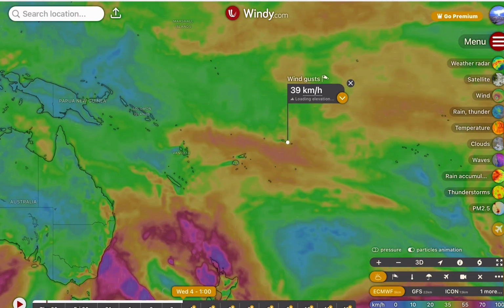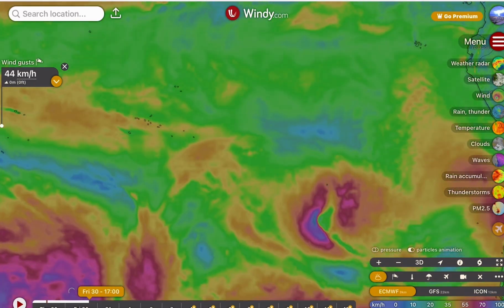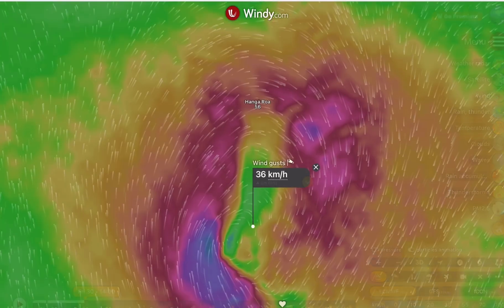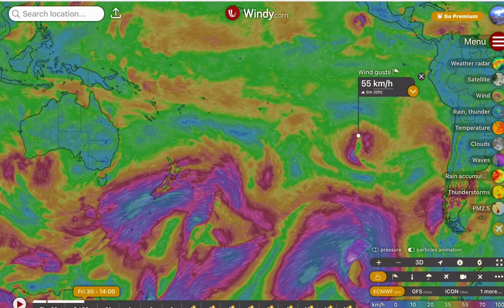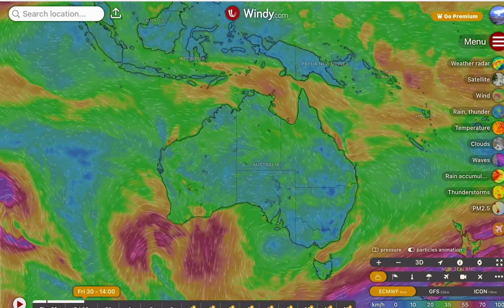So June 2nd, June 3rd still shows slightly gustier winds in a few spots there. And yeah, so stay safe. By Friday the 30th, there's this low pressure just south of Easter Island with slightly higher gusts in a few spots, but nothing really that crazy there. The winds are further south, but just be aware.